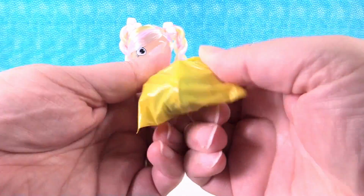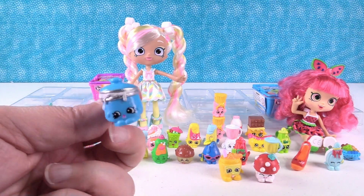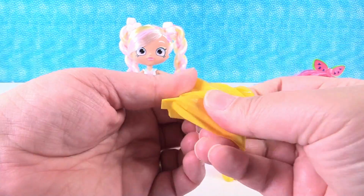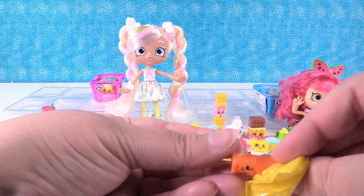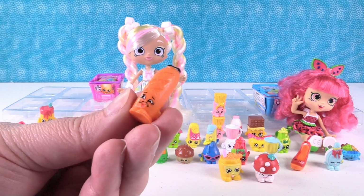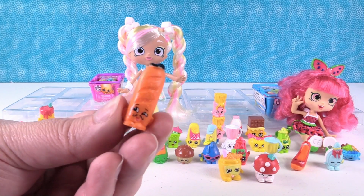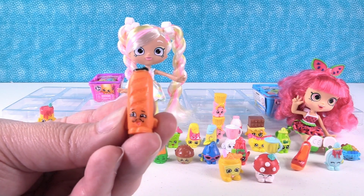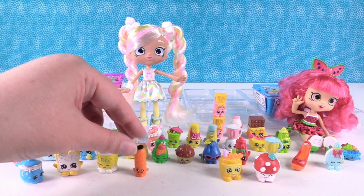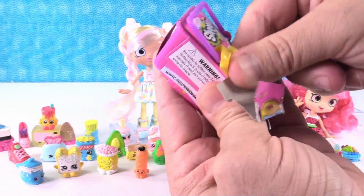Okay, this is my last season two pack. Ooh, Saucy Pan. That's a cool one. And... uh-oh. Oh, here I am. You could not get through a video of season two Shopkins without seeing me. It is Slick Breadstick. Hey, Slick Breadstick, how you doing? I'm doing fabulous. How about you, Shannon? I'm doing great. Of course you are, because you got me. Slick Breadstick, everybody. Yay.